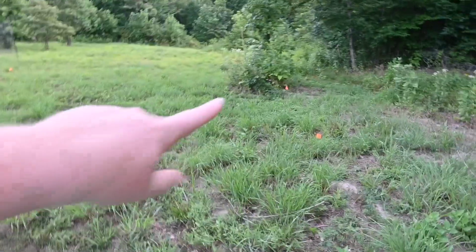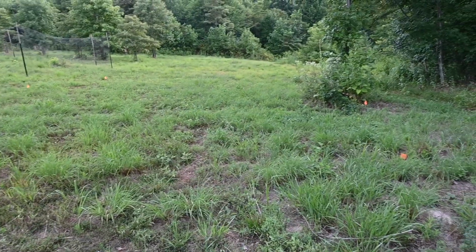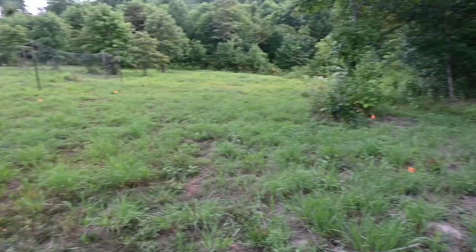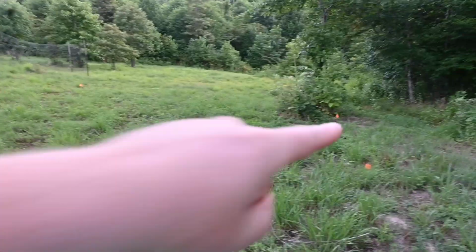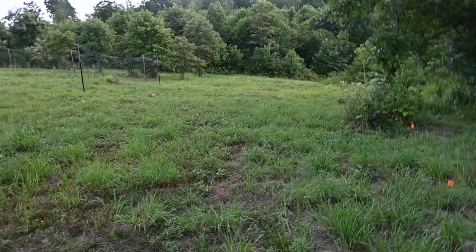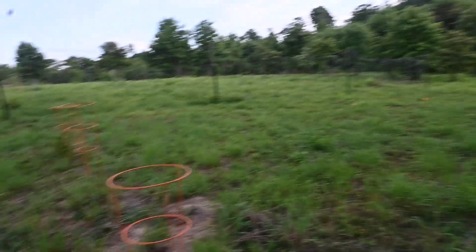Just have to get there. And then I still have 2 rows of raspberries to plant. I think it's 2 rows of raspberries. Oh, no, it's not. It's 1 more row of blackberries and then 2 more rows of raspberries. So I have that to do as well.